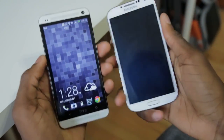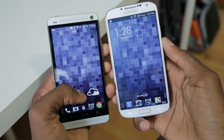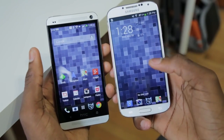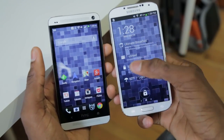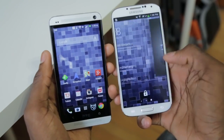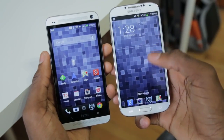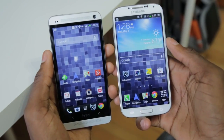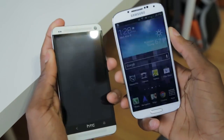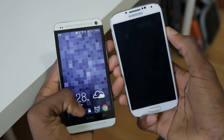Now, another thing is the operating systems. The Galaxy S4 is actually running a newer version of Android underneath, Android 4.2, instead of the HTC One's 4.1. So you will get some of those new Android 4.2 feature additions on the Galaxy S4, like lock screen widgets and quick settings in the notification panel that you won't see on the HTC One. At least right now. I say that because HTC has so much riding on this phone that I wouldn't be surprised to see an update right around the corner very soon.